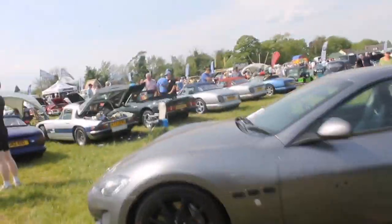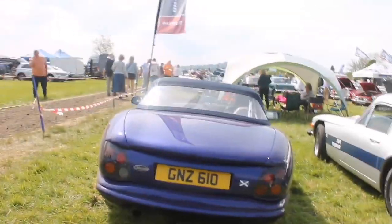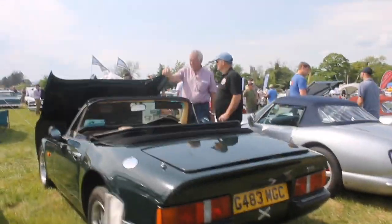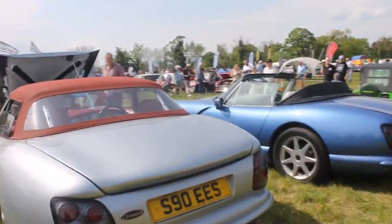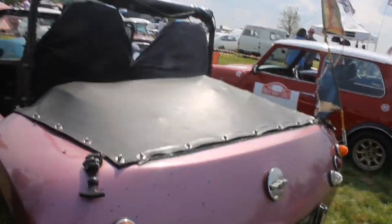And over here we've got a few more TVRs. The TVR Chimera. Now we've got some sort of beach buggy, which, well, it says it's a Mini, but because it's based on a Volkswagen Beetle, I think what it actually is is a Myers Manx.